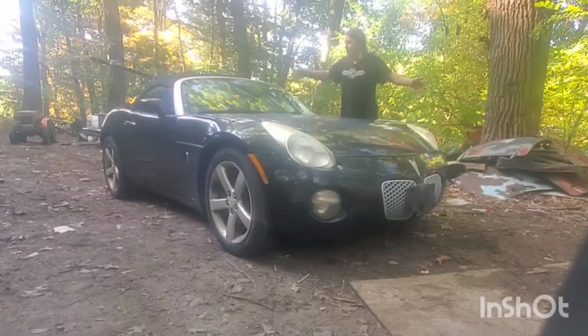So there we go. 2007 Pontiac Solstice, another one clicked off the dream car list. Let's see how many more we can get off that list.